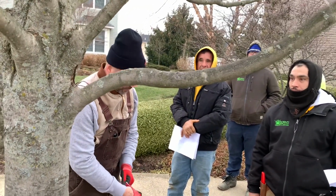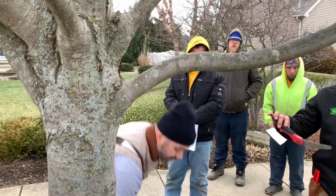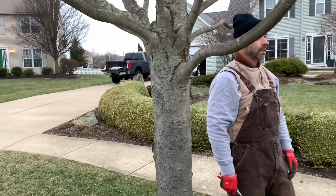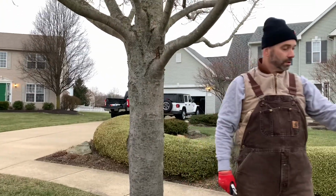But so right here, undercut first. I am not going to take loppers or undersized tools like this and try and cut that off because I'm too lazy to walk to the truck to get my saw. So the first thing we do is grab the right tool.